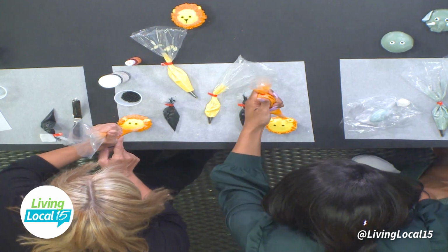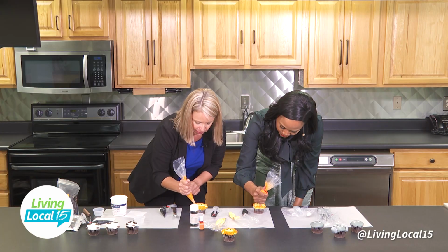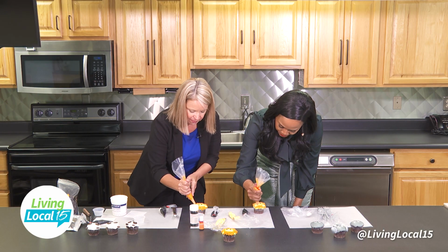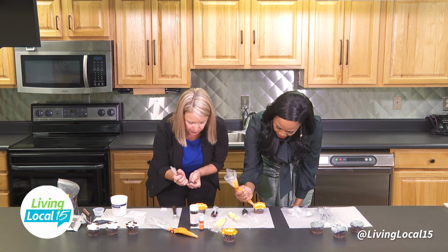Right. And then just do the nose. And for his mouth, we did a little bit different than the panda bear. We just drew a straight little line right from his nose.